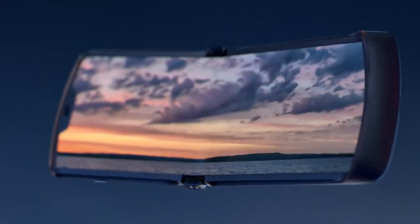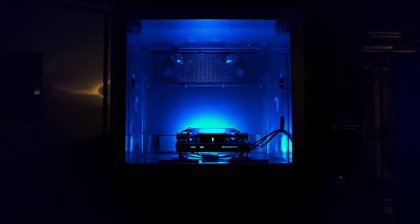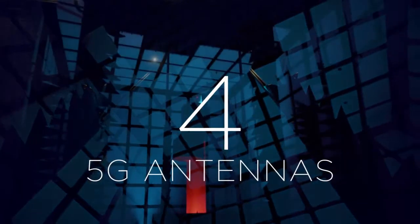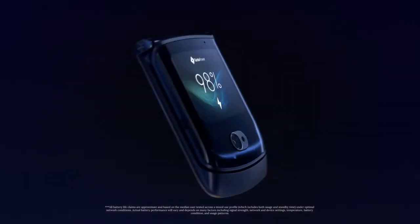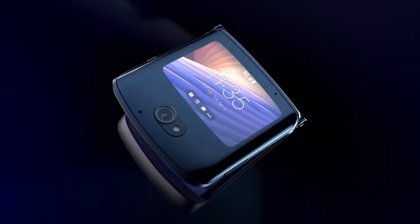If you flip the Razr open 100 times a day, every day, it would take more than 5 years to reach the baseline of a rigorous nonstop flip test. And it features 4 antennas dedicated to 5G. 48 megapixel camera sensor, a battery that lasts all day. With its breakthrough engineering, the Razr delivers a totally new and unique experience, completely changing how we use smartphones.